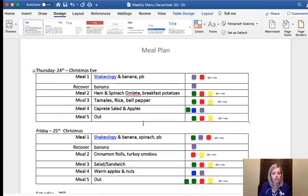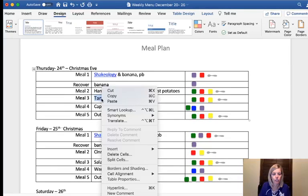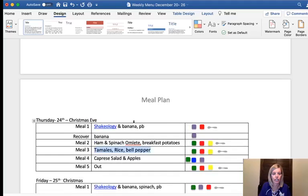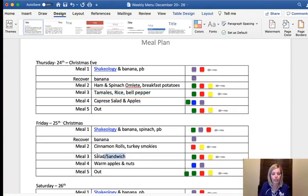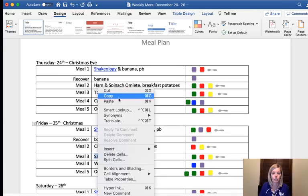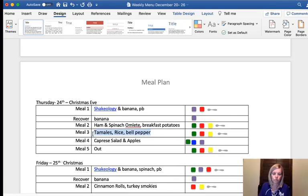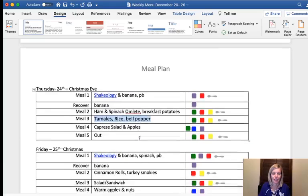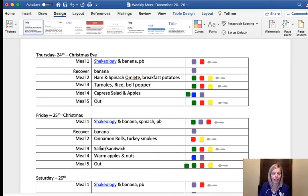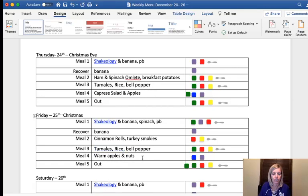And then on Christmas Day, I'm going to say we're going to have these leftover tamales. I'll make sure I get enough to spread through 3 meals. We can have those for lunch because then we end up having Christmas with my family in the evening. And this year we're doing a Hawaiian Christmas theme. So I'm excited about that. That will be fun.